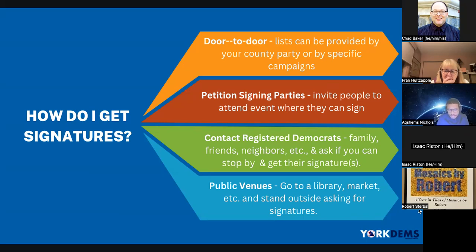We don't do the house party, but we do make sure that everybody that we know that we're friendly with, and that we're family with. I guess those can both go hand in hand, right? You can be friendly with family too. So, in those cases, going to the people that are registered Democrats that will sign, absolutely, is important.